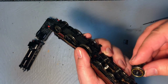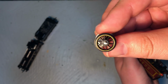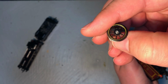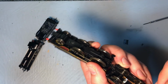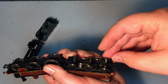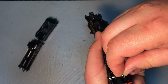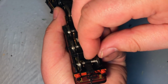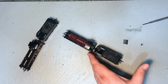We then get that wheel set, and with the wheel set removed, you can just see there just how nice that yellow lining is, and it really does make these look something special. And it doesn't matter which way round these go in, just fit it into the W irons on one side, and then with a very gentle pressure push aside the W irons and let it drop into place, and it's as easy as that. We're now fully DCC fitted.